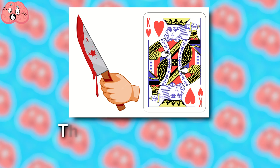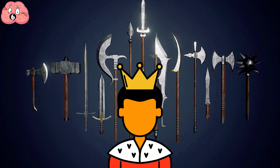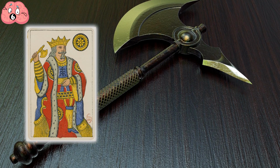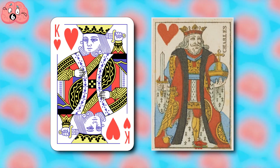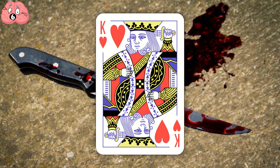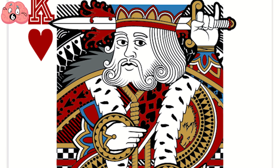Number 6. The King of Hearts is stabbing himself. The second unique thing about the King of Hearts relates to his weapon. Until the 1800s, his weapon of choice was a battle axe, and yet today, he holds a sword. Because his sword seems to disappear behind his head, he has been dubbed the Suicide King, with people believing he intends to run his sword through his own head.